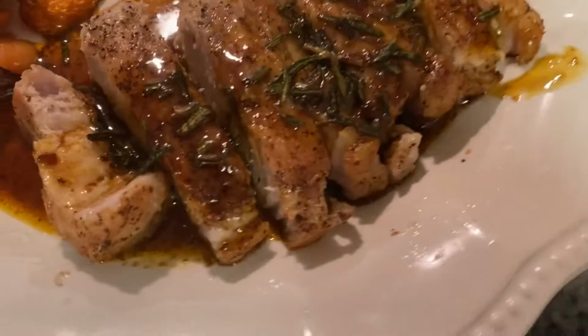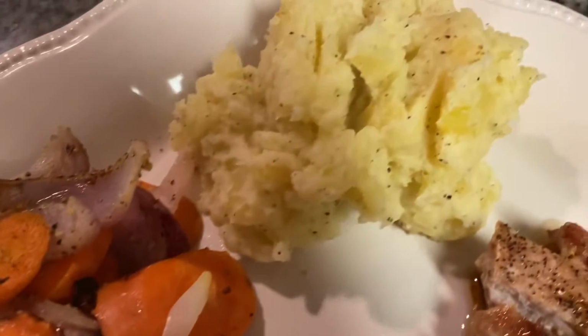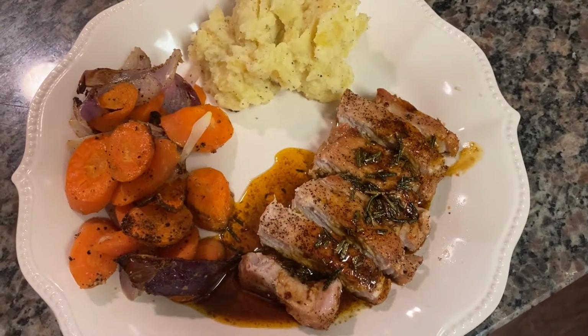The glaze on top of the pork chops, I did let my pork chop rest a little bit before I cut it. The glaze with the rosemary, oh my gosh, it just made it with the vegetables and the potatoes. It was perfect, you guys.